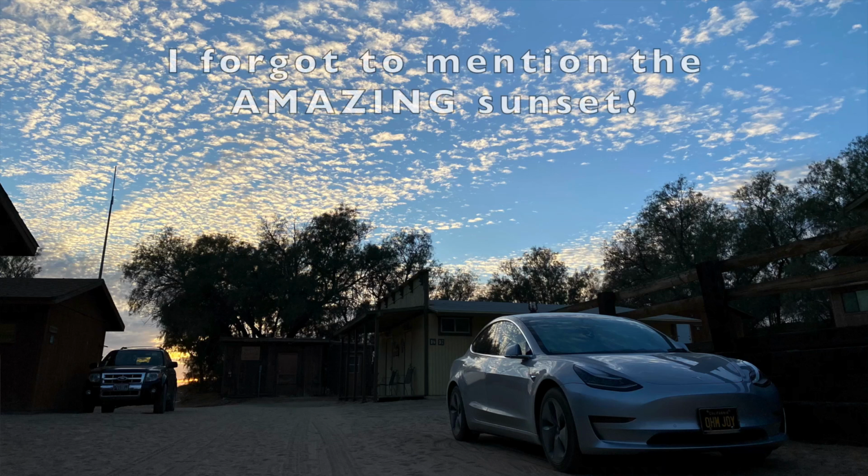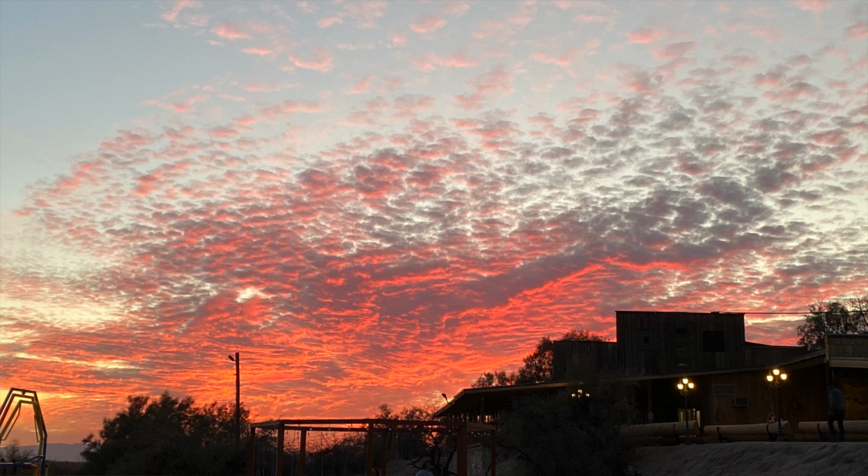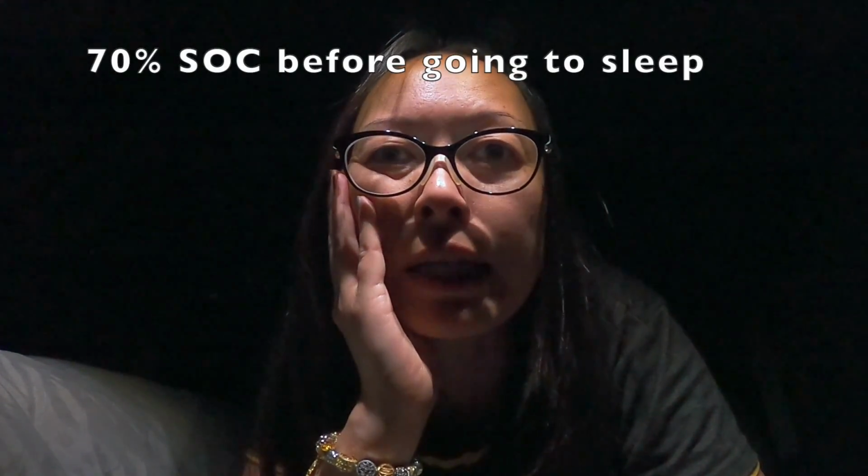I also did zip line. I love to go zip lining, and I haven't done that in a while, so I did that. And they actually have great food here at the camp. We just had campfire. Now I am wiped out. It is 10 p.m. and the battery is at 70%.